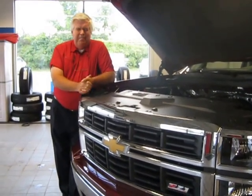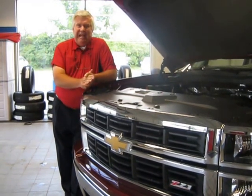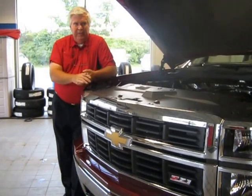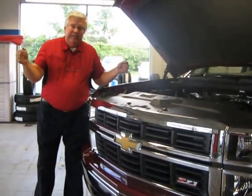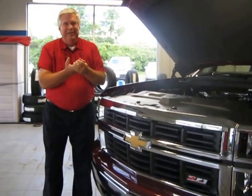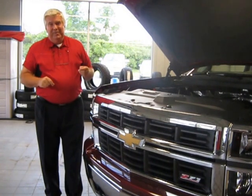In interim delivery, there's a monstrous 6.2 liter coming soon, 420 horsepower. It will be a class-leading engine and have the highest towing capacity of any 1500 on the market. The 5.3 liter is amazing, with new direct injection where the fuel is now directly injected into the cylinder. Better atomization, better combustion, better fuel economy, higher horsepower. It's just phenomenal. And match that up with an exceptionally well-proven 6-speed Hydra-Matic transmission.